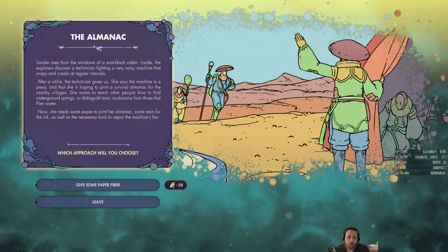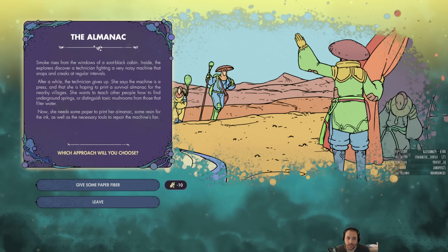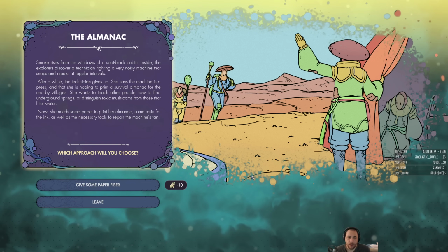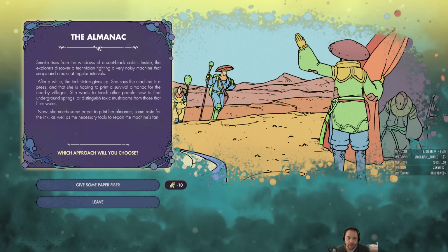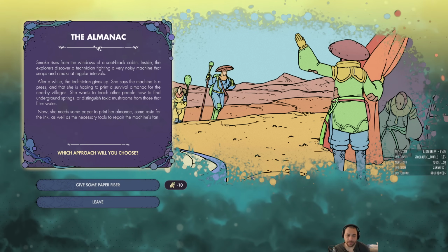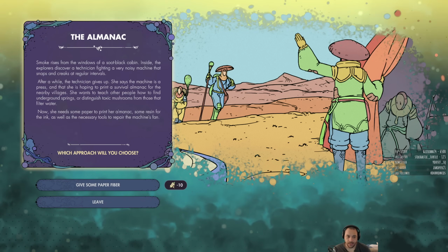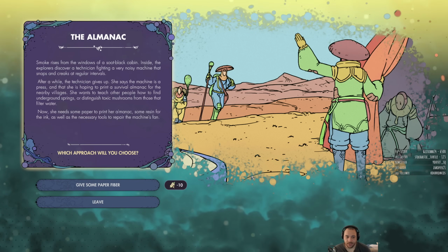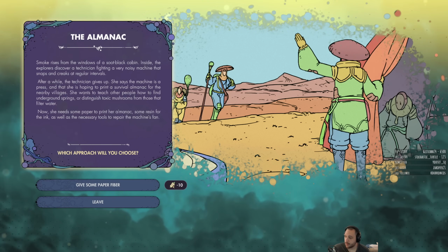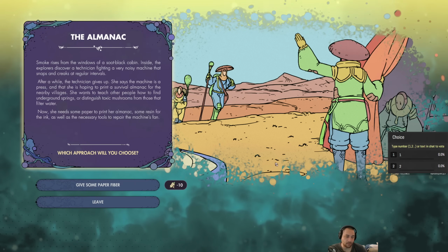The almanac. Smoke rises from the windows of a soot-black cabin. Inside, the explorers discover a technician fighting a very noisy machine that snaps and creaks at regular intervals. After a while, the technician gives up. She says the machine is a press, and that she's hoping to print a survival almanac for nearby villages. She wants to teach other people how to find underground springs or distinguish toxic mushrooms from those that filter water. Now she needs some paper to print her almanac, some resin for the ink, as well as necessary tools to repair the machine's fan. I can either give some soft fibers as paper, or just leave and not help her with the almanac.